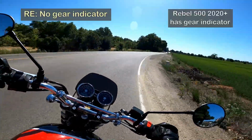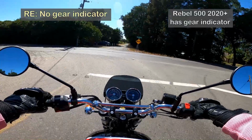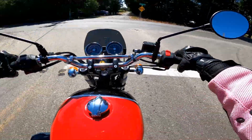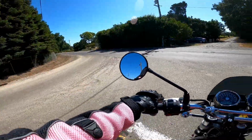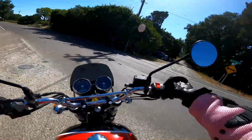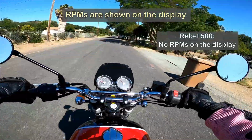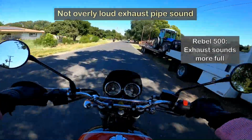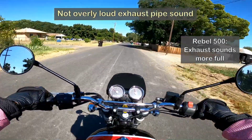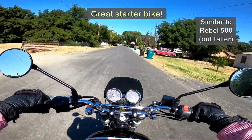It has a gear indicator. I'm not seeing it. I like seeing the RPMs. It's got a very light sound too. It's definitely not a threatening sound. But I like the bike. This is a fun bike. It's a great starter bike.